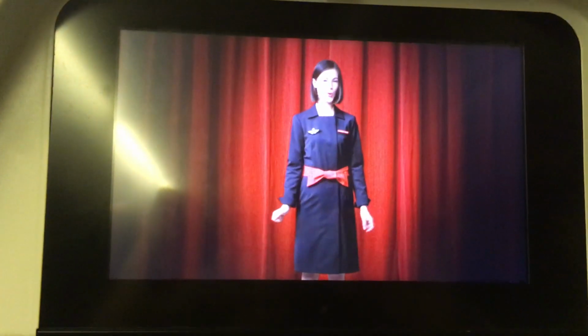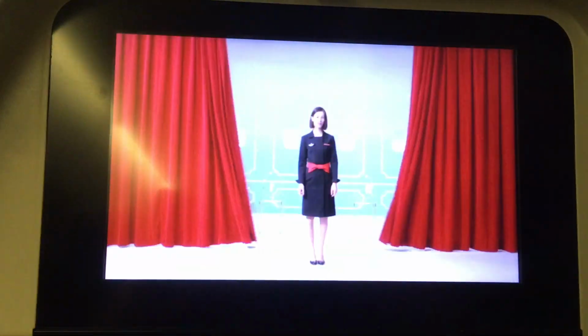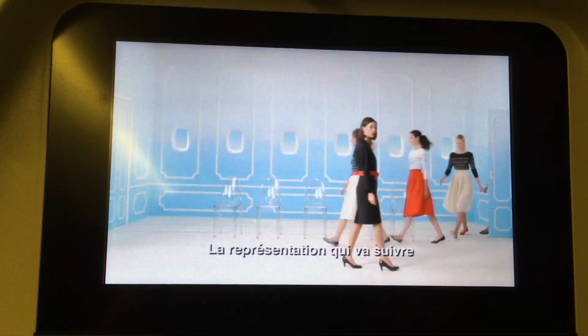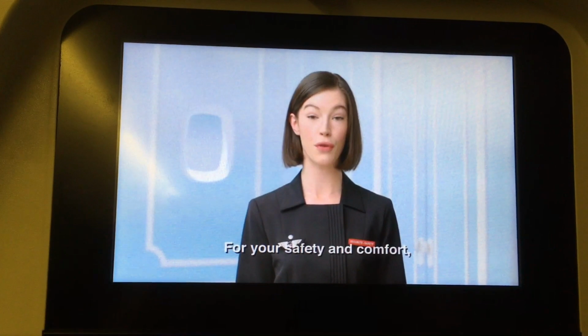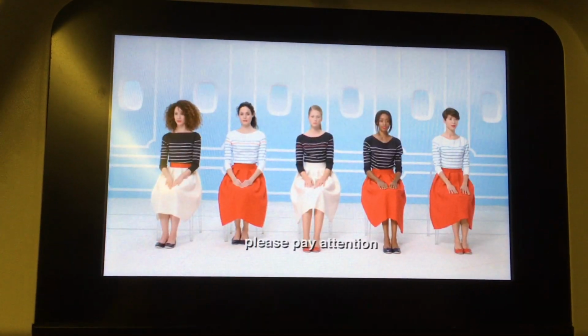Bienvenue à bord. Welcome aboard, ladies and gentlemen. La représentation qui va suivre concerne votre sécurité à bord. Merci de nous accorder votre attention. For your safety and comfort, please pay attention to the following safety performance. Take a moment now to locate the sign nearest you. It may be behind you.